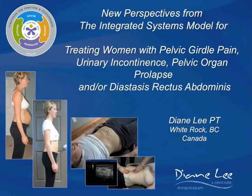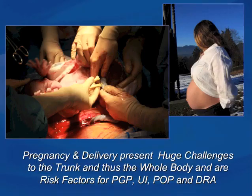So why? Well, most women have kids, and pregnancy and delivery presents huge challenges to the trunk. And when your trunk is challenged, so too is your whole body. And pregnancy and delivery, as we know, are also risk factors for pelvic girdle pain, urinary incontinence, organ prolapse, and diastasis rectus abdominis, for sure.